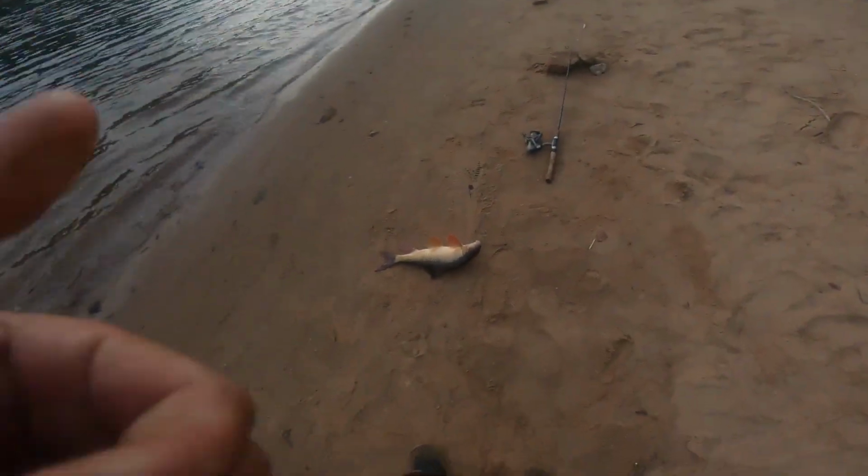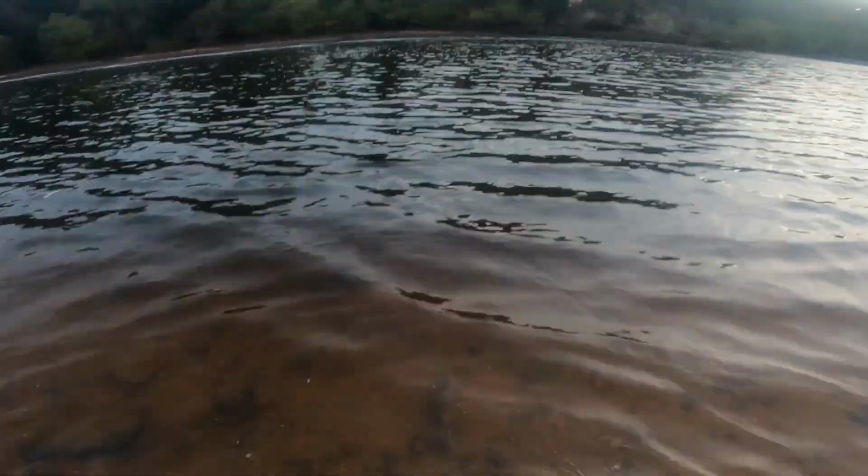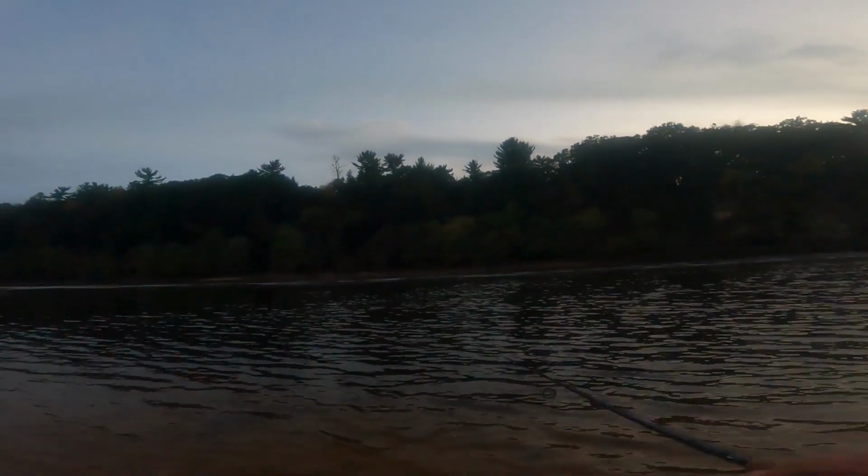another one. All right, fish. I like you, so I'm gonna go a little bit deeper and just put you in the water here. Then, like, singe off. There you go, fish.